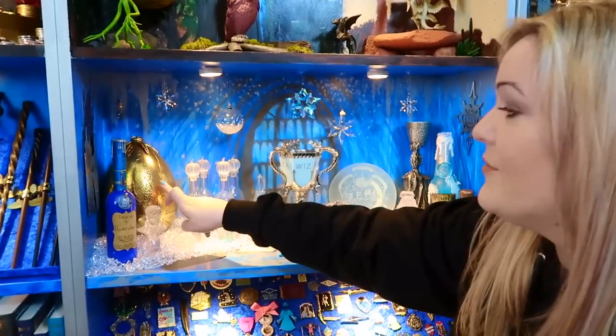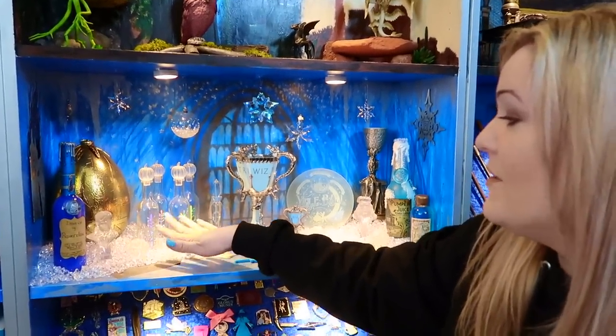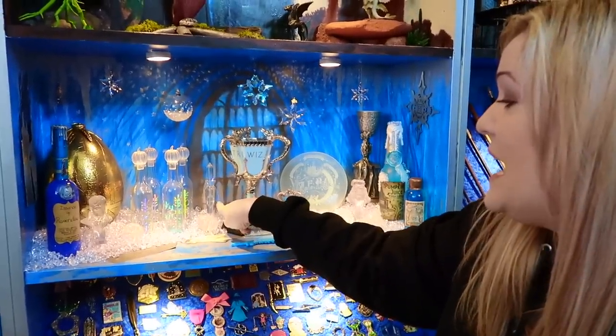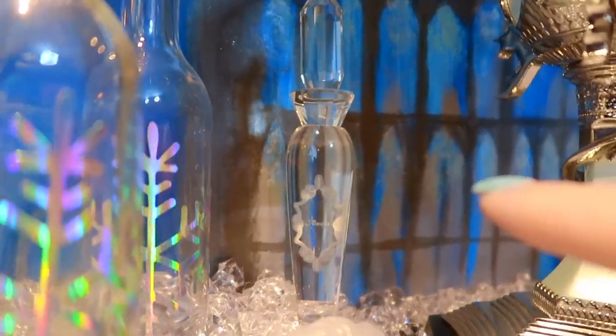The Golden Egg from Noble Collection just there. These Yule Ball bottles are from Geek Gear, which sold out a long time ago, I'm afraid to say. We have a Lit Joy Always Memory Vial there. Maybe it's not suited for this shelf, but it's beautiful, so I really don't care.